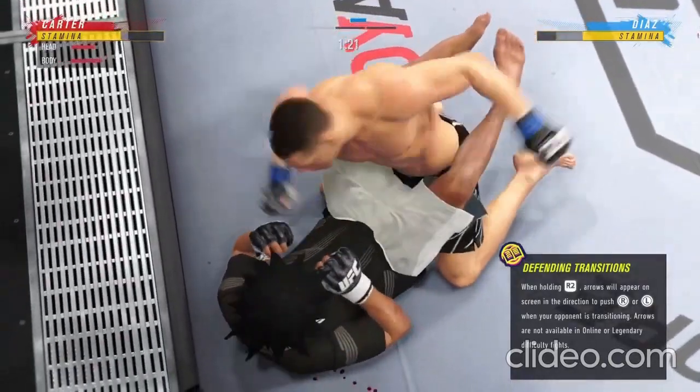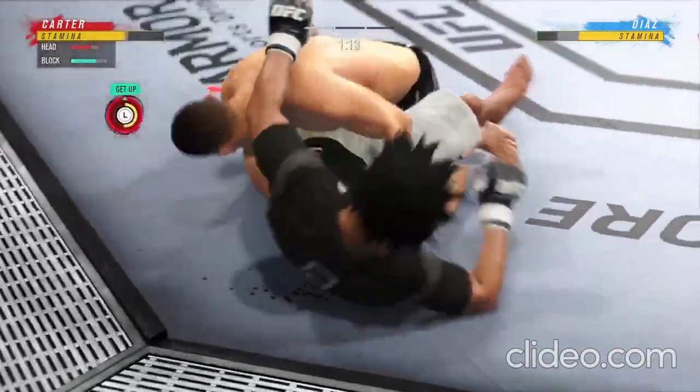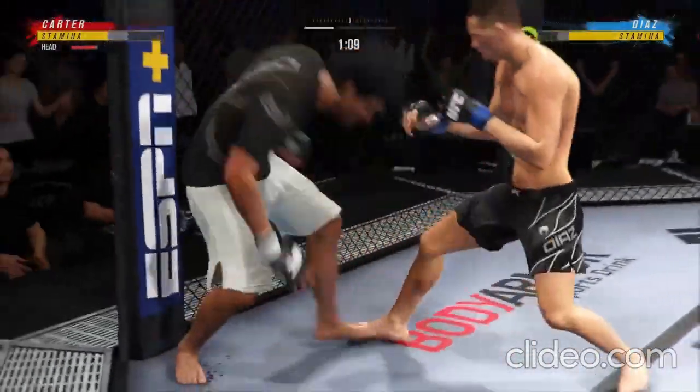So he postures up here and now figures to rain down some ground strikes. Yeah, the ground and pound will be plenty from this position. Gets up again here, but hurting.